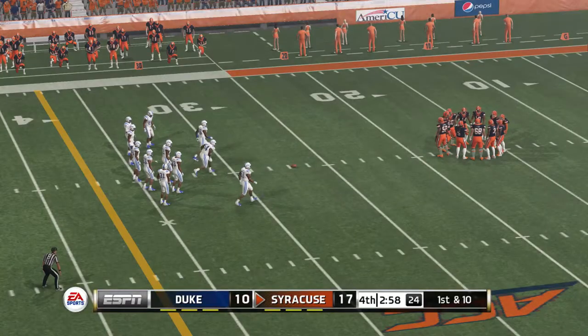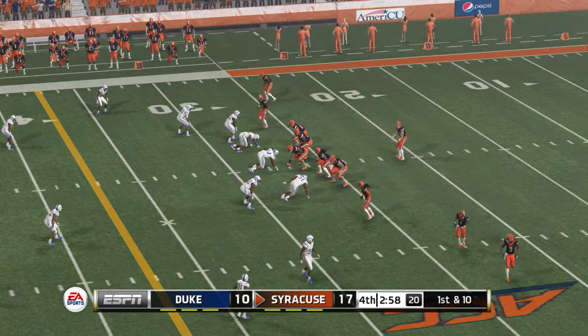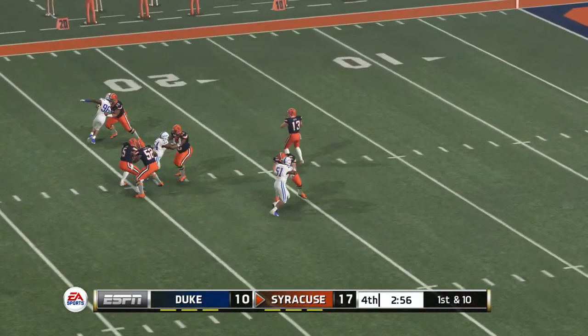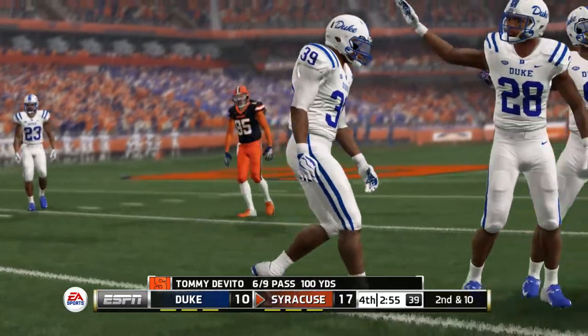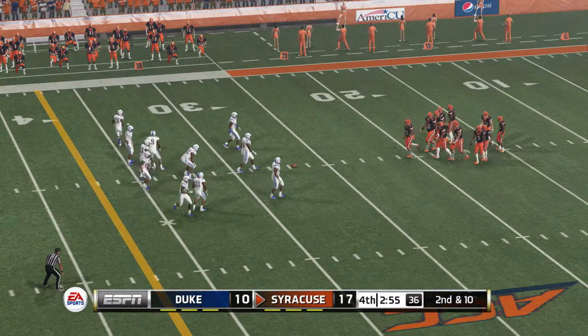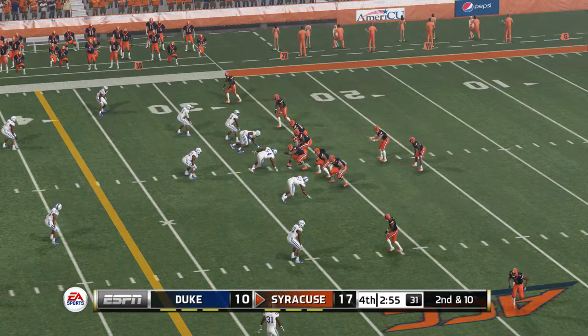You know this is a real crucial time in the game. It could still go either way. They spread the field in the gun with five wide receivers. Fires quick out to the receiver, and he can't make the grab. Number 14 was the intended receiver. From their own 27-yard line. Second down, less than 3 minutes in the game.